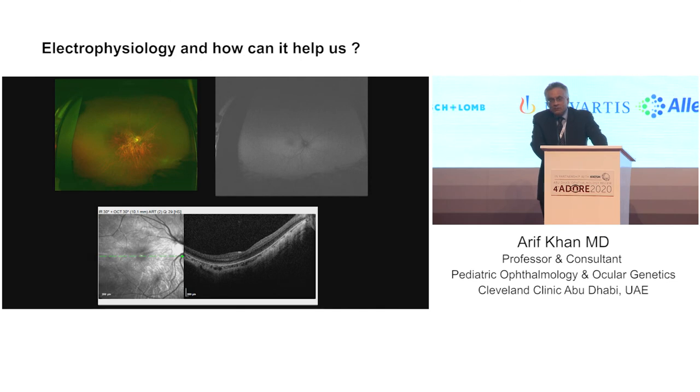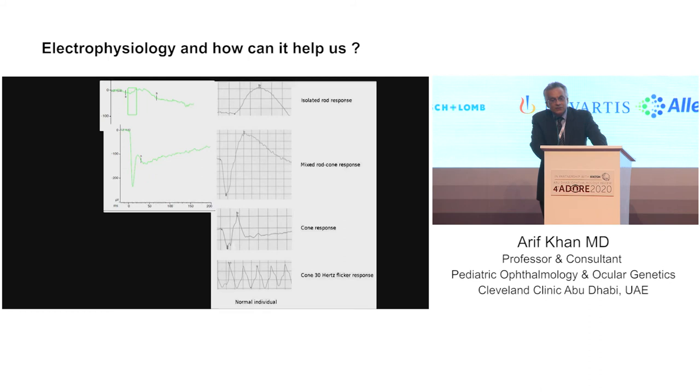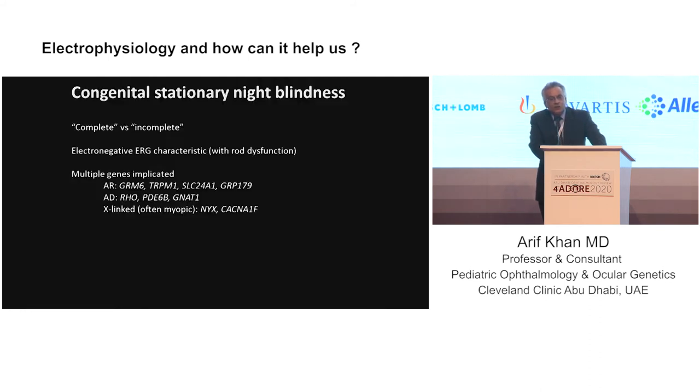Again, the multimodal imaging is all normal. ERG, though, has a classic signature for congenital stationary night blindness, and the only way to make that diagnosis is by doing an ERG. No other imaging, no other test is going to give you that diagnosis. I'll tell you, there are many patients with this diagnosis who are walking around undiagnosed because no one ever did an ERG. They only had multimodal imaging. No one took their complaints seriously.